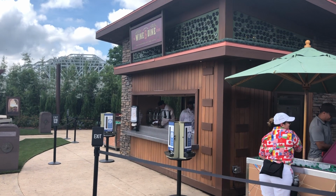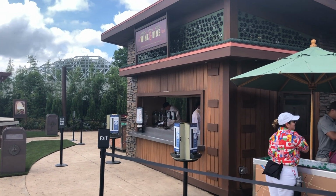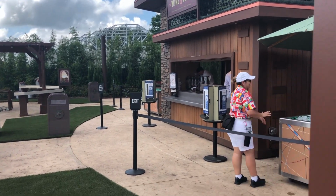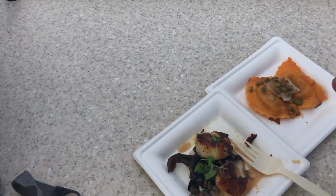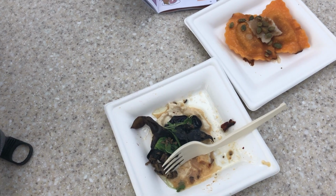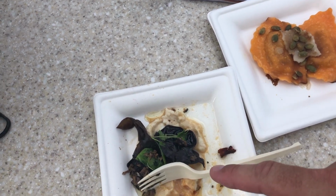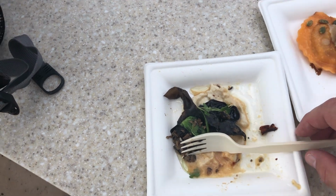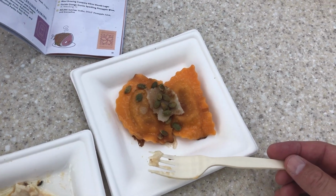First food booth at the Food and Wine 2019 will be the Wine and Dine Studio. So I got the scallops and the butternut squash, and they look like this. Scallops, butternut squash. The scallops were really good. This underneath is the root puree, Brussels sprouts, and wild mushrooms. It's good, but I want to eat a lot.